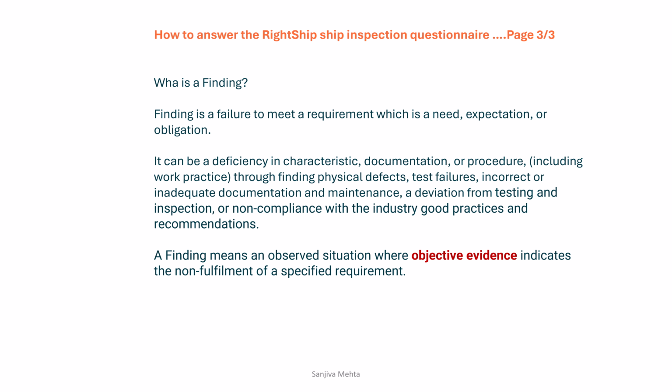How to answer the RightShip inspection? Remember, this answering is being done by the inspector. This is a guideline for the inspector, but ship staff must be aware of this. All right. So what is the finding?